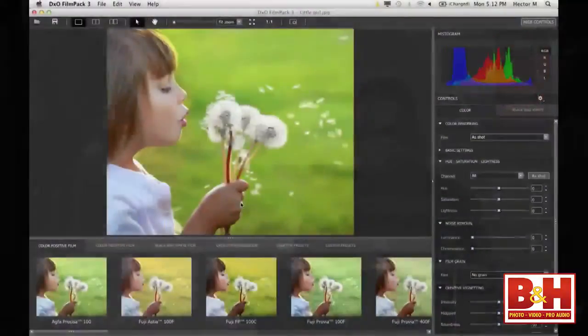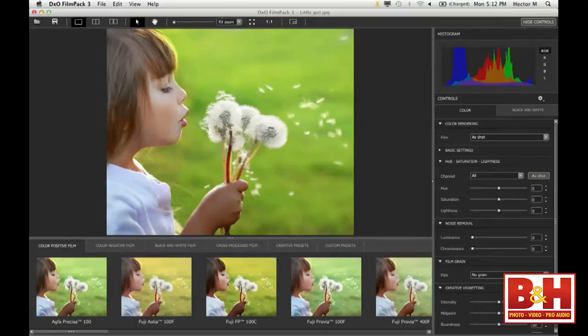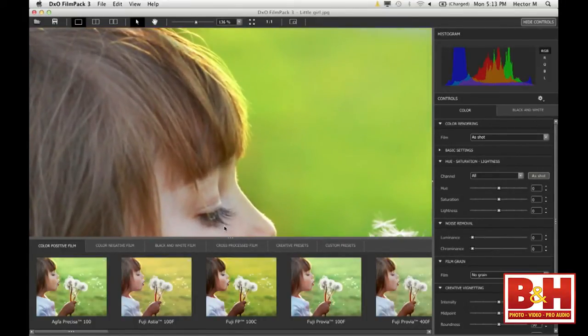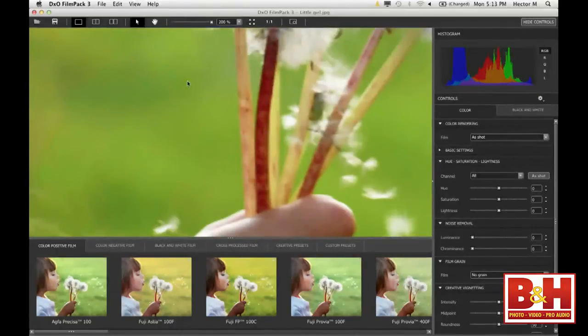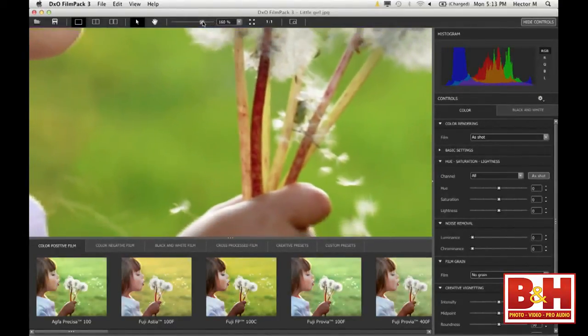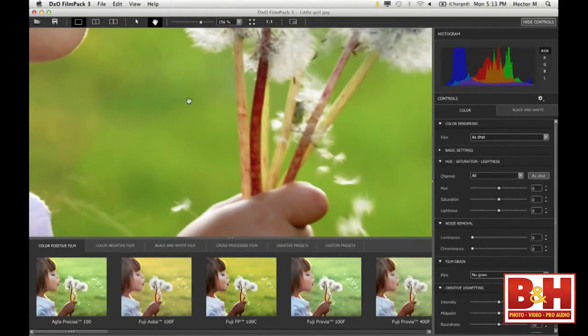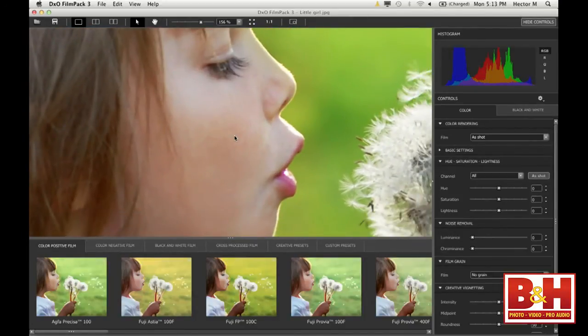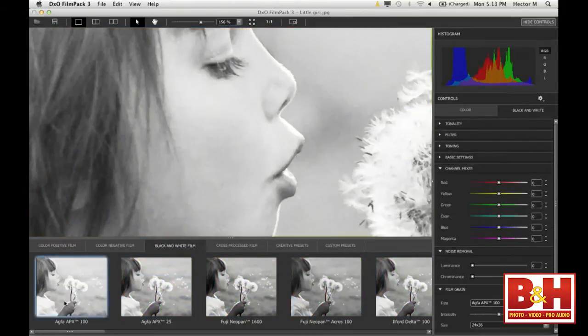So I'm going to zoom into a 1:1 ratio so we can focus on this cute little girl's cheek. That's about right, 130%, why not? Okay, so if you could just keep your main attention on the little girl's cheek, I'm going to start going through these different black and white emulating renderings.